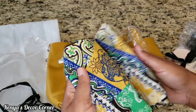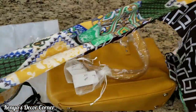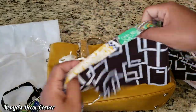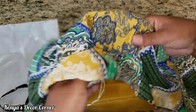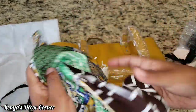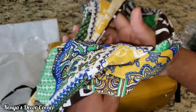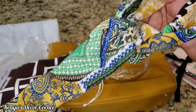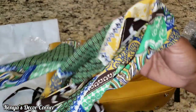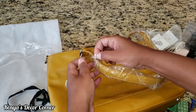I don't know if it's a scarf or a duster bag. Oh, it's a scarf. Oh, it's so cute. You could tie this around your neck. That's how I would do it. I tie it around my neck and wear it with a beautiful blouse to work. So cute. But for this purpose, I think I'll go ahead and tie it on the back so you guys can see how it will look.